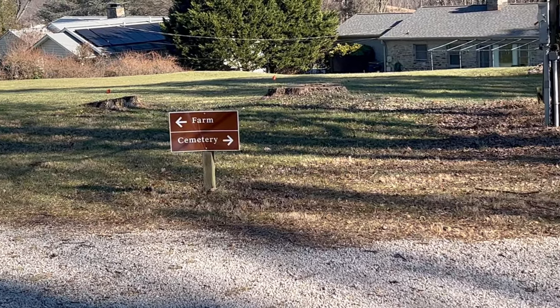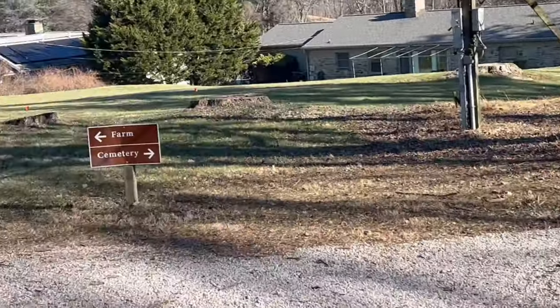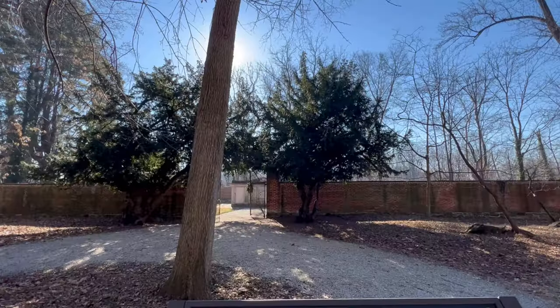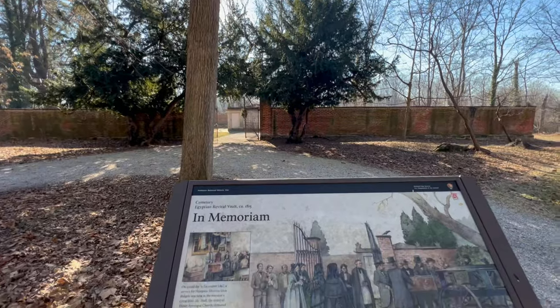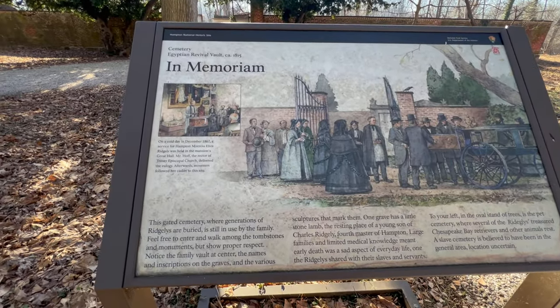So right now we're gonna go right and head toward the cemetery, and then when we come back, we're gonna go that way and check out the farm. So we made it to the cemetery. That's it right there. And here's some information about it on this historical marker here.